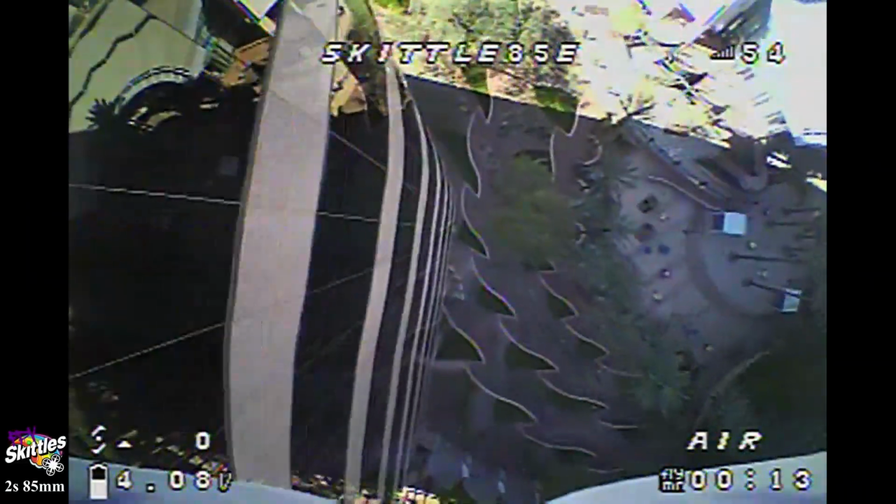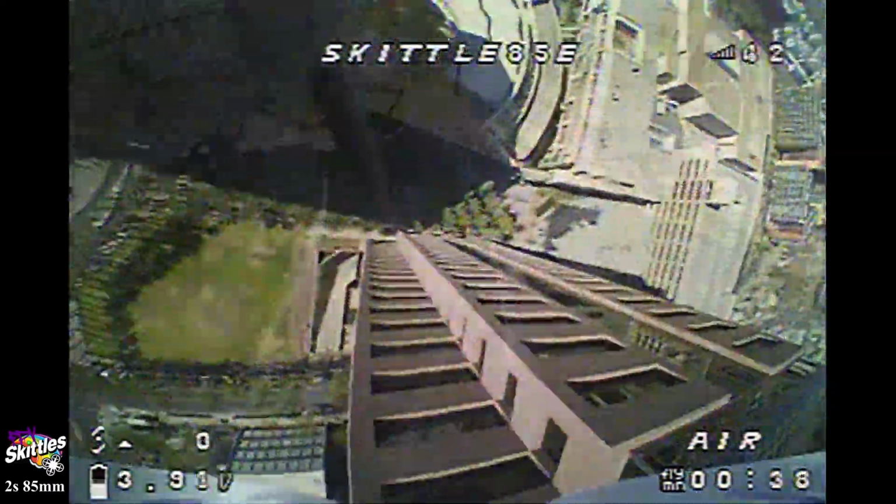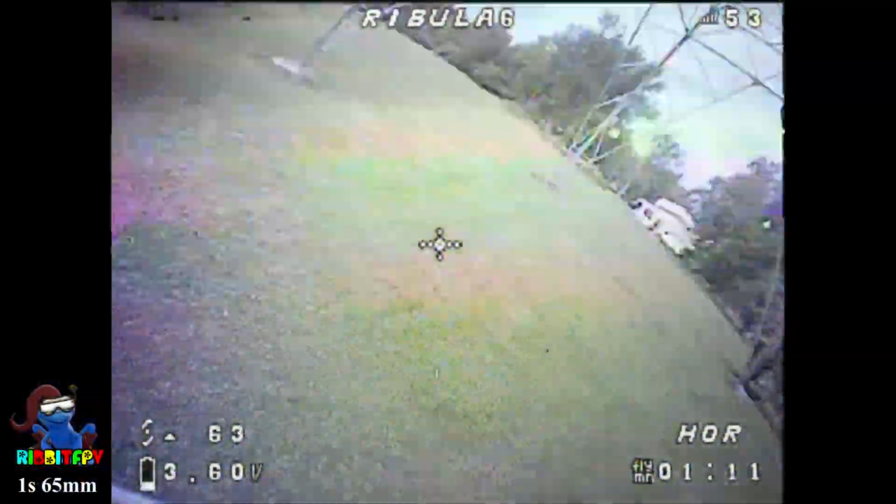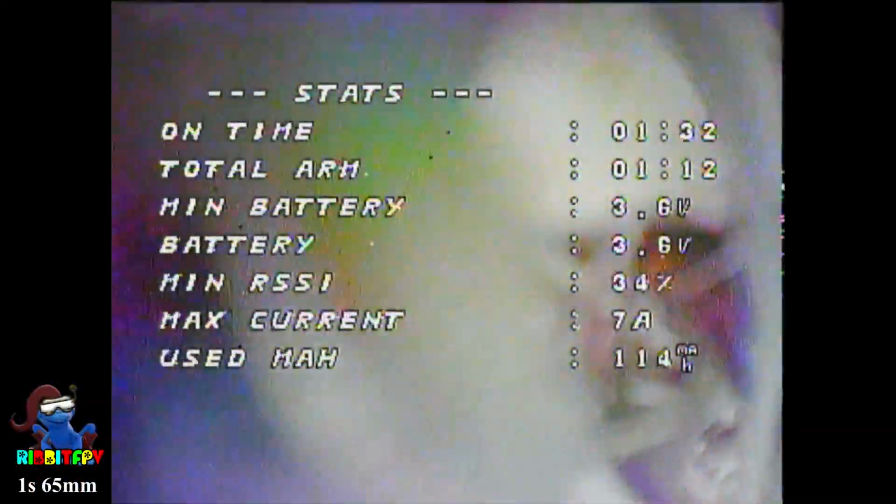Requirement number 2 is that you must dive down the face of your building, staying as close as you can. You can do this by either flying sideways down the building or by rolling to make sure that you're able to stay close and not float too far away. Once you reach the bottom, you must fly away. Do not crash into the ground. That is not good for your drone.